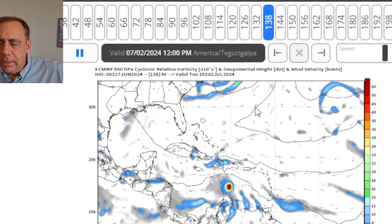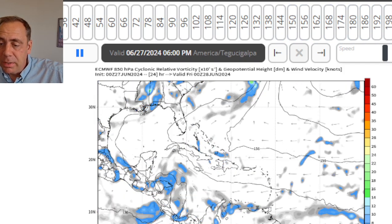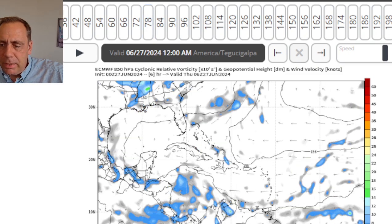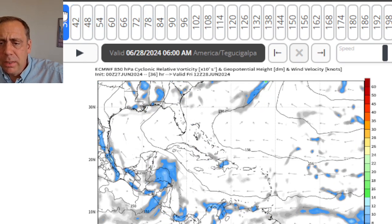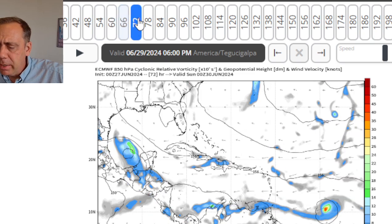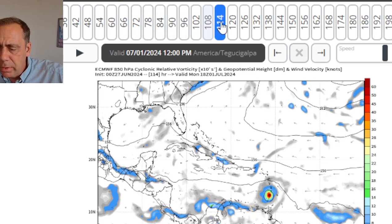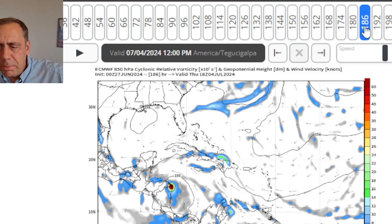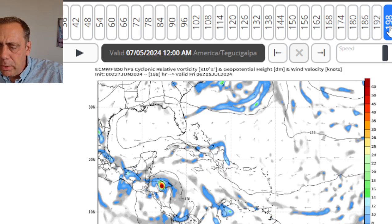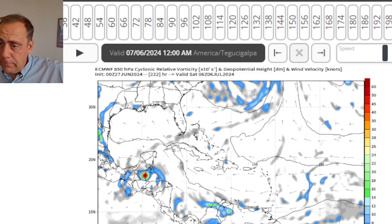Let's take a look at this, called vorticity. This is how much spin there is in the atmosphere. And let me stop it here so we can see it better. This is what we're dealing with right now. A little bit of spin in that, but not much. And then this is 95L as it comes toward us. And the Euro does have it smashing into the Mosquito Coast. This will be Thursday night, Friday morning, and then bringing us some rain perhaps a week from today.